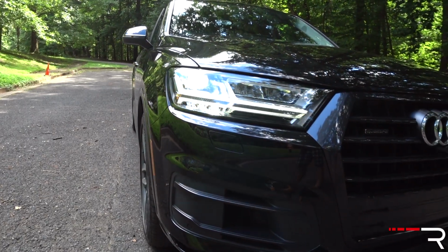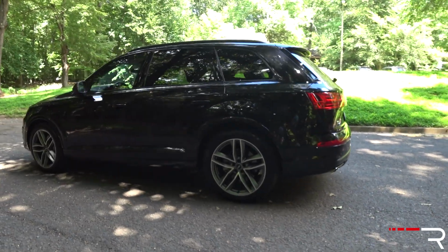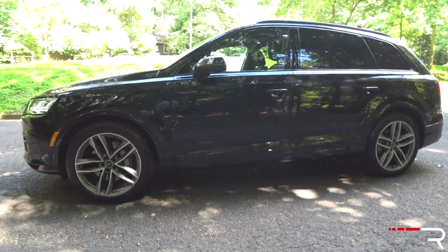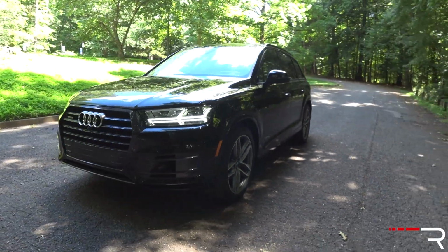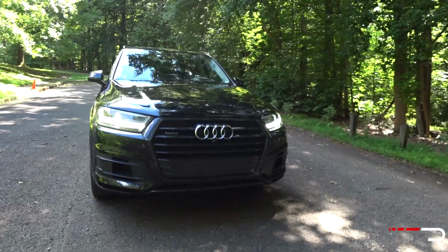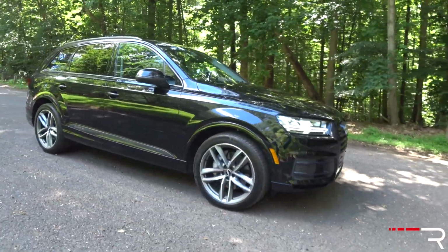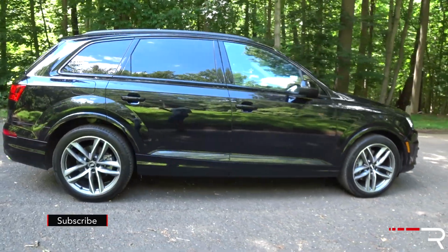Bi-xenons are standard. Now, the Q7 definitely has more of a wagon look this year. Audi actually shrank this new model. The old one was a lot larger than its competitors. They shrunk it by about 1.5 inches. Wheelbase shrunk by about half an inch, and it's about half an inch or so narrower versus the previous generation. This is still a pretty big vehicle, stretching around 199 inches long, roughly 6 inches longer than your neighbor's Acura MDX or a BMW X5.